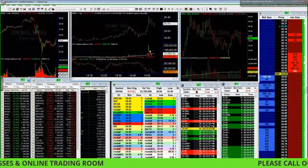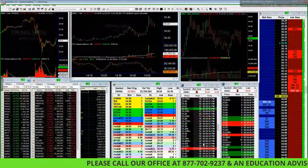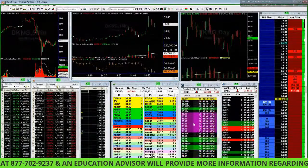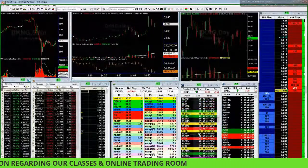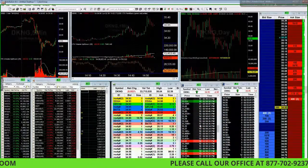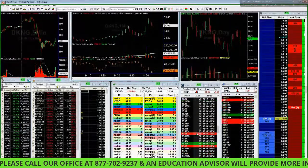Let's take a look on the tape. 251, we saw that break. There's a print at 35, but that's not what I'm looking for. Ooh, I'll tell you, it's kind of just a break here. Nothing really too big in terms of any larger dark pool prints or market prints. A lot in black, negotiated in between the bid and the ask.